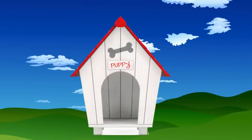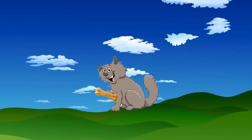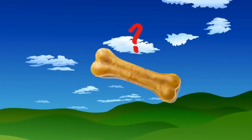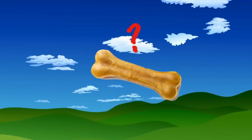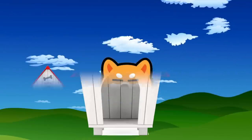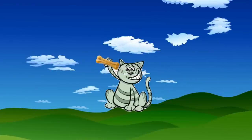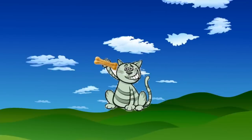It's for the dog. Doggy, doggy, where's your bone? Someone stole it from your home. Who stole my bone? I stole your bone. Doggy, doggy, where's your bone? Someone stole it from your home. Who stole my bone? I stole your bone.